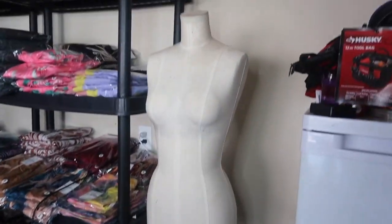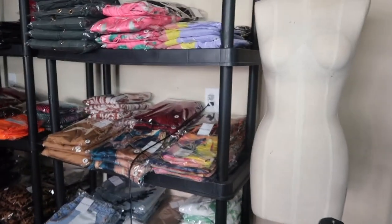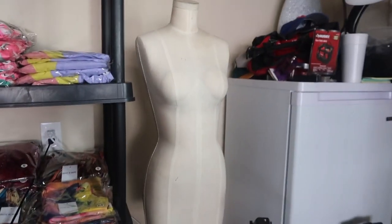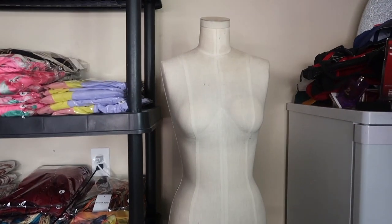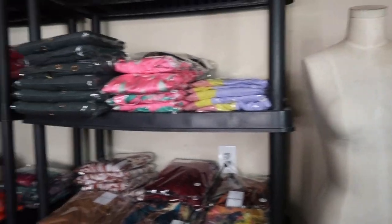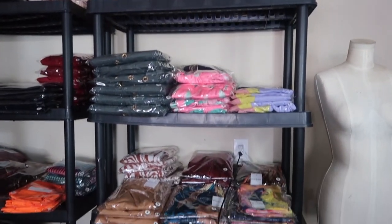When you first walk in, it's my little mannequin. She goes everywhere with me. I remember when I first got her, when I started designing, and I have yet to get rid of her. I don't think I'll ever get rid of her. I just need to clean her. I need to find something to clean her up. But when you come in, I have the same racks that I had initially. So these are what the racks look like.